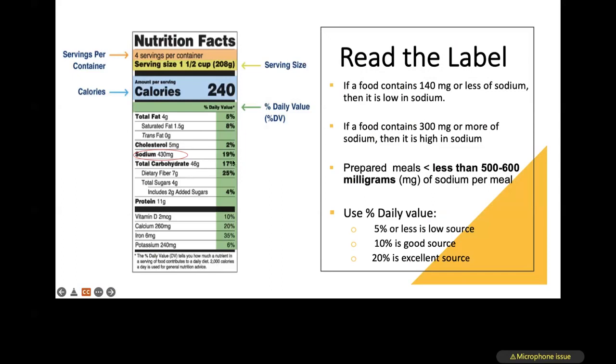The first thing you should look at is the serving size. If you eat more than one serving, you'll get more sodium than the amount listed. So here, 1.5 cups is 430 milligrams of sodium. If you eat 2 cups, it would be more sodium.